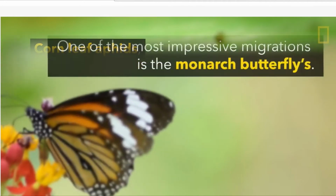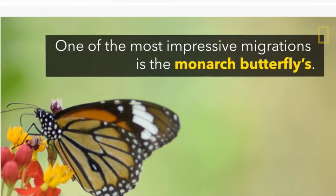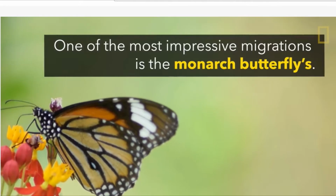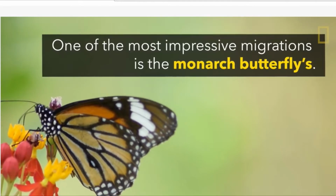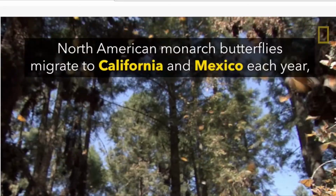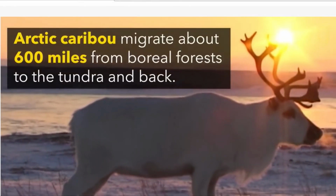One of the most amazing migrators is the monarch butterfly. Little fragile wings, but it flies across the great expanse of our country, from the top to the bottom. They are incredible flyers. And what's interesting is that the North American monarch butterflies go to California and Mexico each year, up to 3,000 miles.